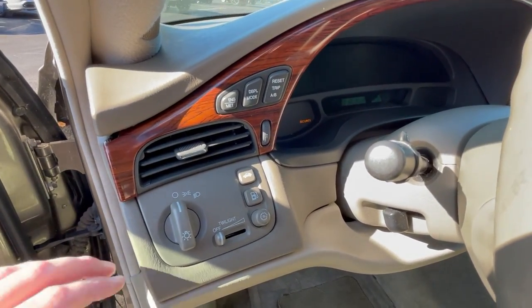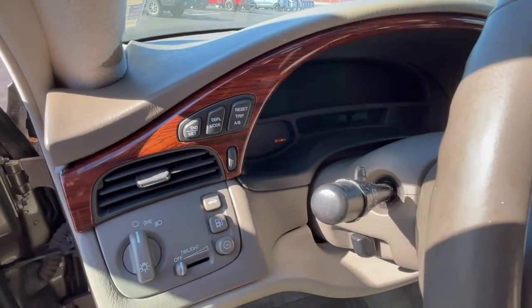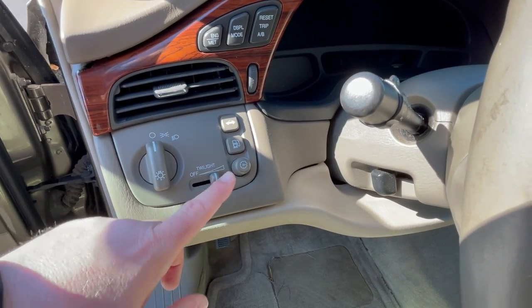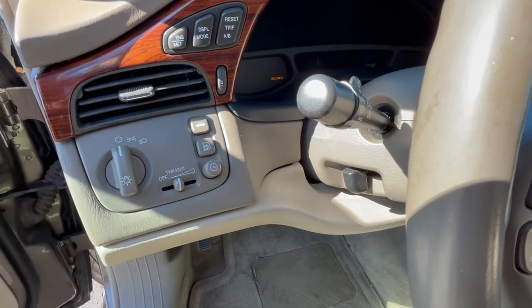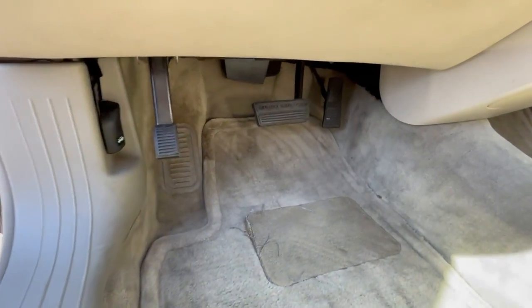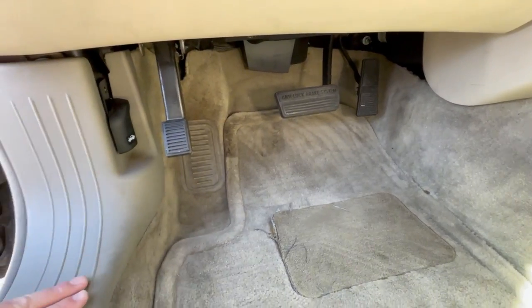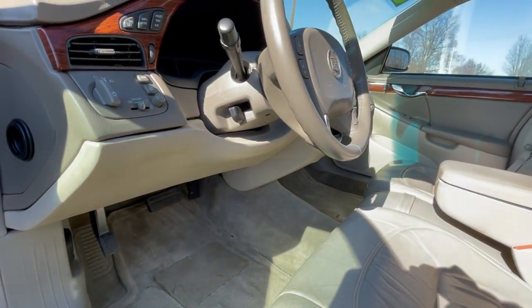Driver's side instrument panel features a plethora of buttons. We have English metric conversions, display mode, trip reset, all for the digital display. Headlamp control, we do have automatic headlamps as well. Trunk release, fuel door release, instrument panel brightness and dim. Down in the footwell, of course, we just have a gas and brake pedal, floor mounted emergency brake, hood release right here. And of course, we do have a leather-wrapped tilt steering wheel.